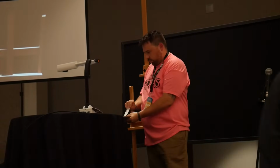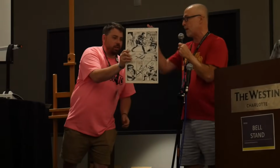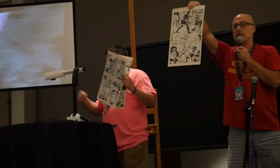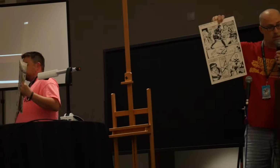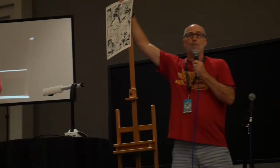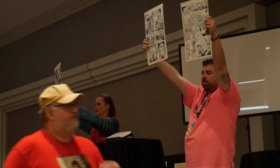Next up, we have 4 pages of original artwork from Dave Cockrum, donated by his wife, Patty Cockrum. These are 4 pages from the comic book series Soul Searchers and Company. They're from various issues. Let's start this off. You're bidding on all 4 pages in one lot. This is 4 pages of Dave Cockrum original artwork. We're gonna start this off at $200.